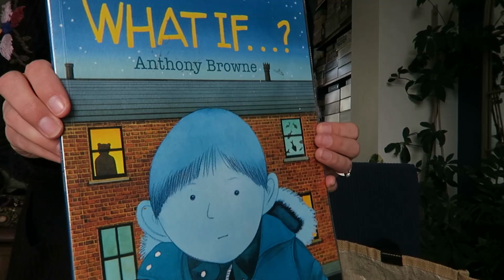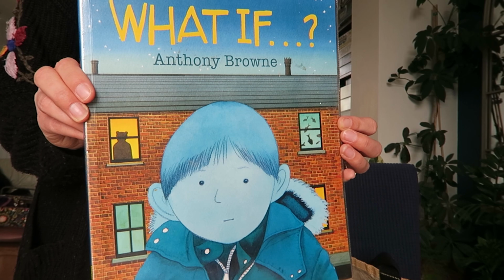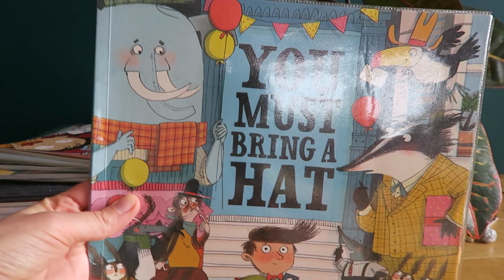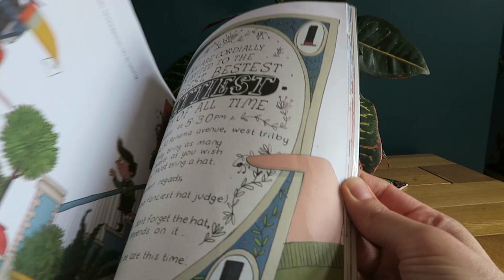Last but not least, an Anthony Brown one, and I love Anthony Brown. He's like one of my favorite illustrators and writers from when I was a kid. So yes, I have a whole load of picture books I'm going to look through. I've also got some in my own collection, so I'm going to look through those as well, and I'm going to try and focus mainly on the writing for this bit and see what bits of the story I think are really good.